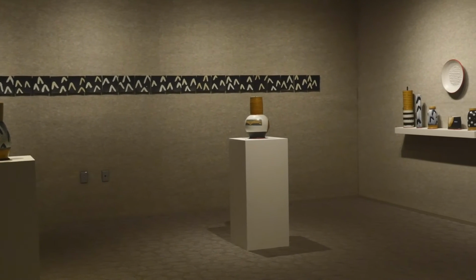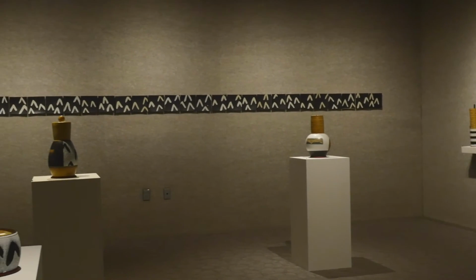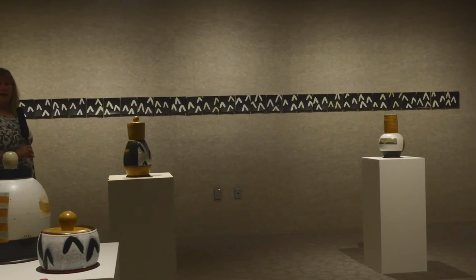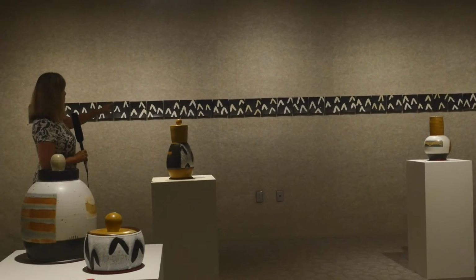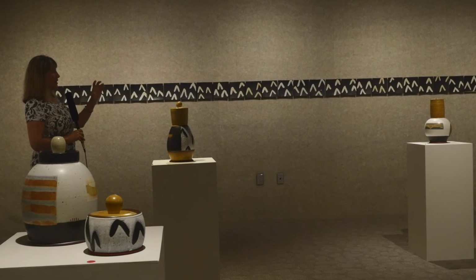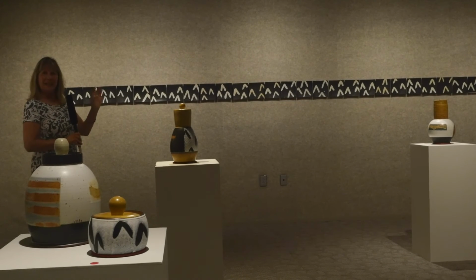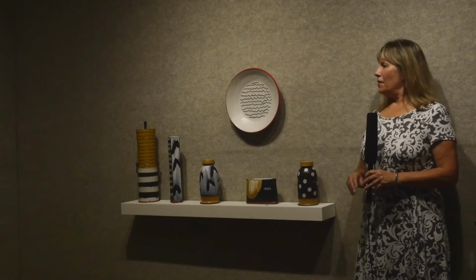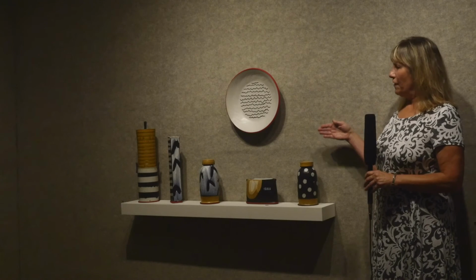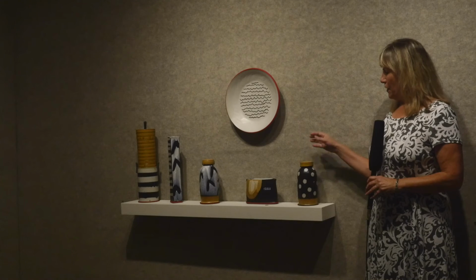On this back wall, you see it's a very long vertical presentation, and you might think of that as mountains and snow. I think you can perhaps see that again. These are individual plates that he has assembled in such a manner. On this shelf, again, you see there are 5 different examples of his pottery, various sizes, various shapes.